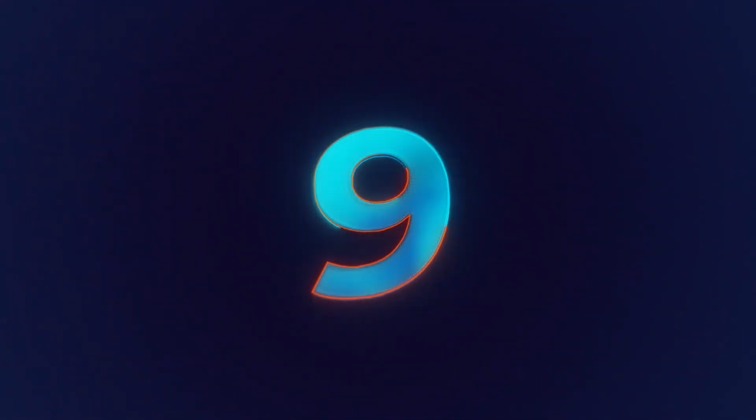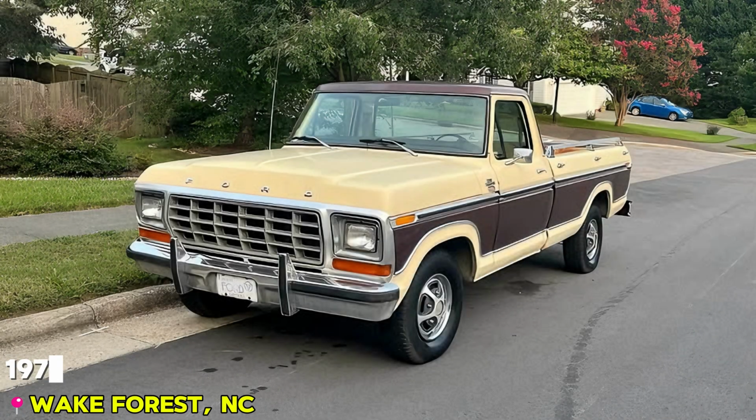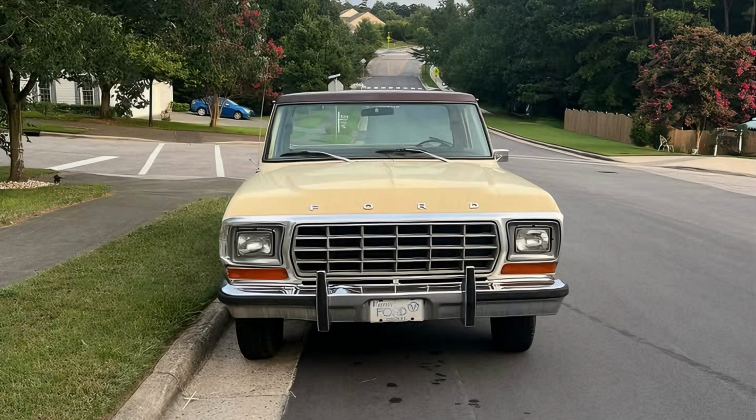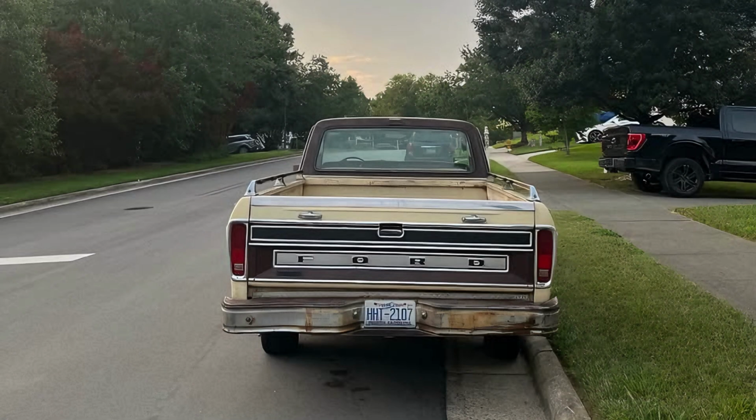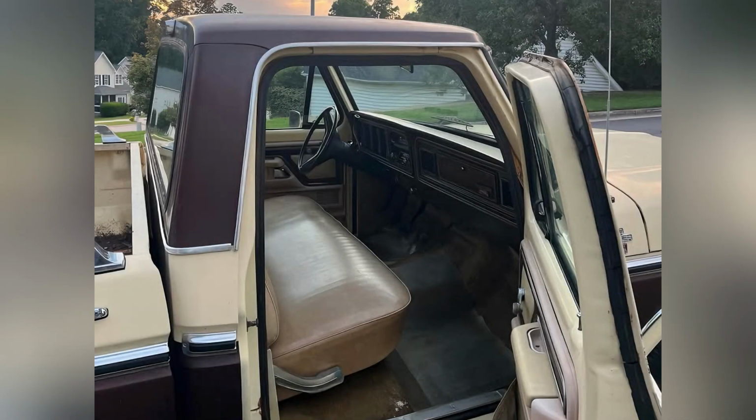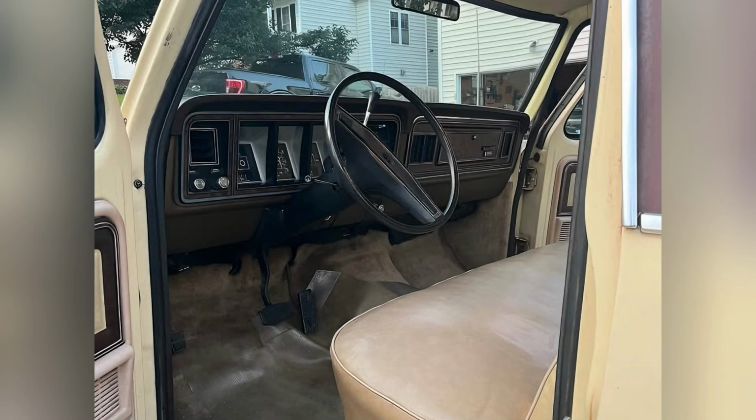Number 9. 1979 Ford F-150, price $9,750. With 112,000 miles on the odometer, it still starts right up and runs smoothly, thanks to a recent tune-up. The truck features an automatic transmission and runs on gasoline, making it a dependable driver for anyone who appreciates vintage American trucks. It wears a brown exterior complemented by a tan interior, staying true to its original styling.